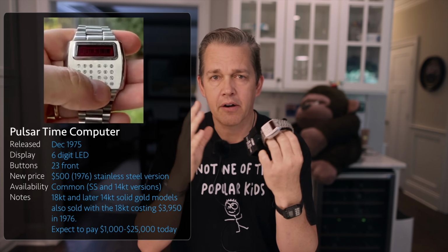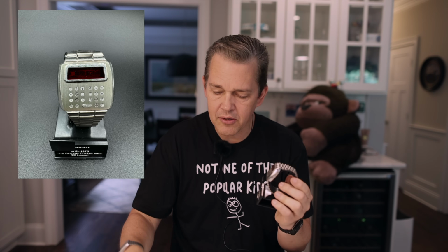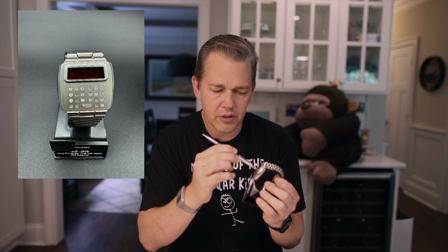In fact, if you go on any eBay search, you can look for Pulsar time computer, and there'll be 2 or 3 for sale, and you generally tend to spend between $800 to $1,200 depending on condition. A lot of them don't work, and the ones that do are a little finicky to use. Certainly all the buttons are recessed. You need to use the special stylus that came with the watch in order to press the buttons.